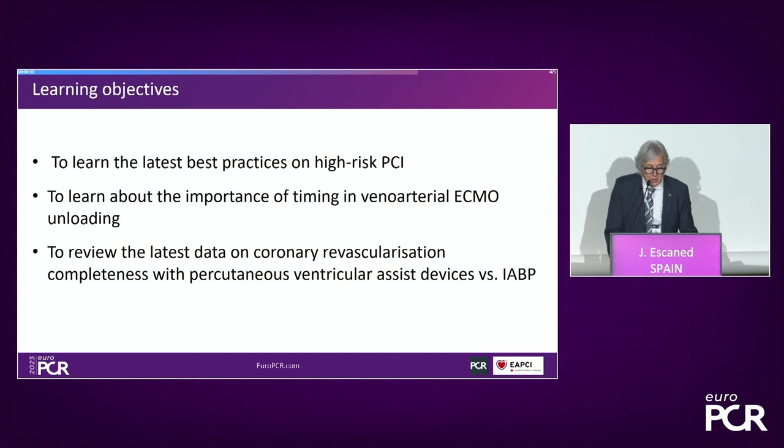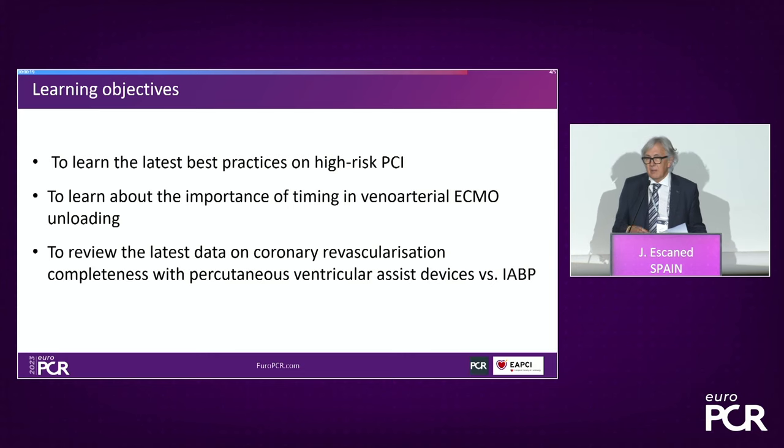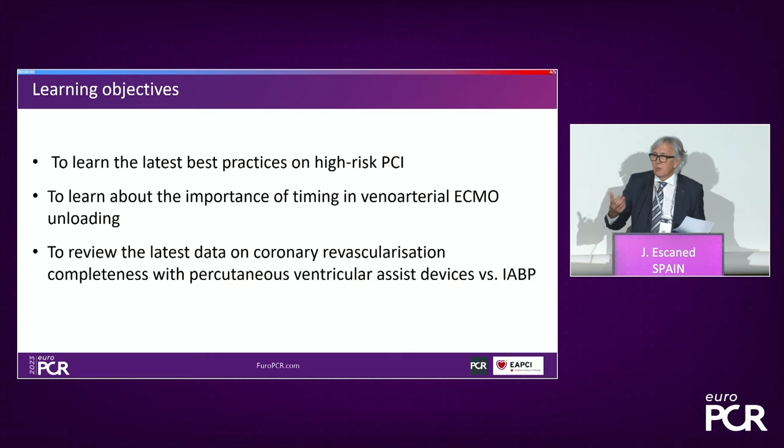And due to this, the learning objectives that we chose for this session are to share with you the latest best practices on high-risk PCI, particularly from the standpoint of using mechanical circulatory support, to learn about the importance of timing in veno-arterial ECMO loading, and also to review the latest data on how the use of mechanical circulatory support contributes to improve revascularization, to achieve complete revascularization in patients, particularly compared with other modalities of support like intra-aortic balloon pump.